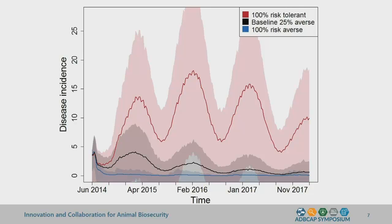When we look, we have different scenarios. Let's look at the red shades here. This is a scenario where we had high risk tolerance in the system. What happens after the outbreak? Very hard to decide. The variability of what can happen afterwards is humongous. It can become a pandemic.